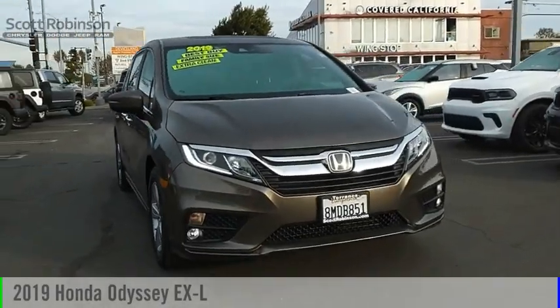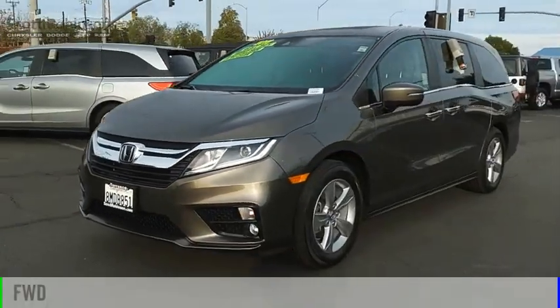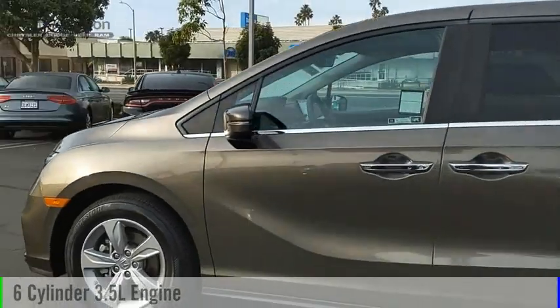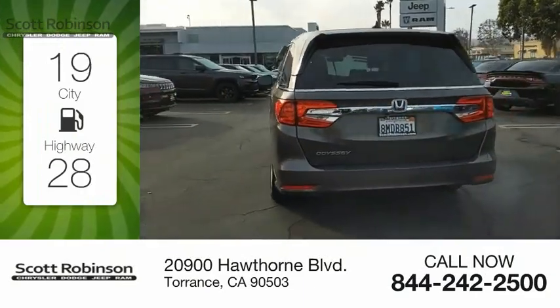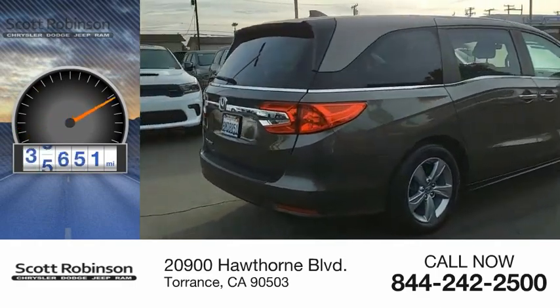We are pleased to show you the 2019 Odyssey. This vehicle is powered by a front-wheel drive, 6-cylinder, 3.5-liter engine, and comes with a 9-speed automatic transmission. Great fuel efficiency saves you money by requiring fewer trips to the gas station. This vehicle has less than 40,000 miles.